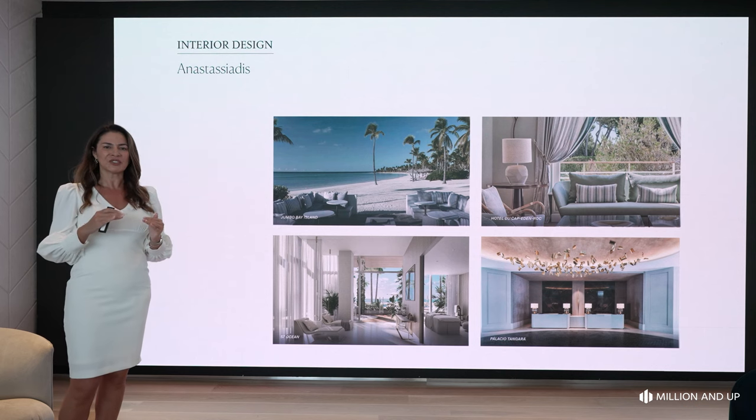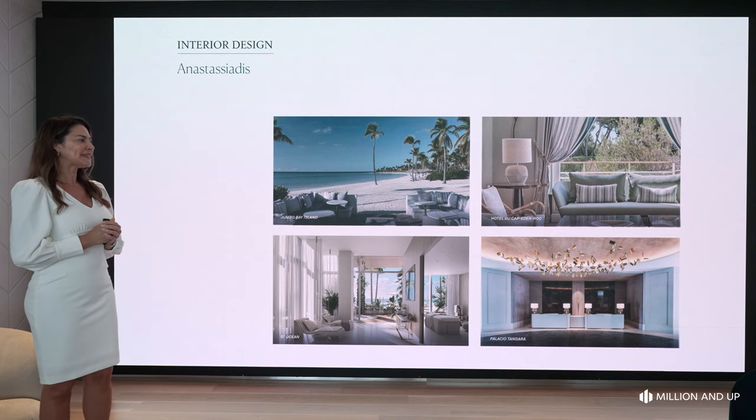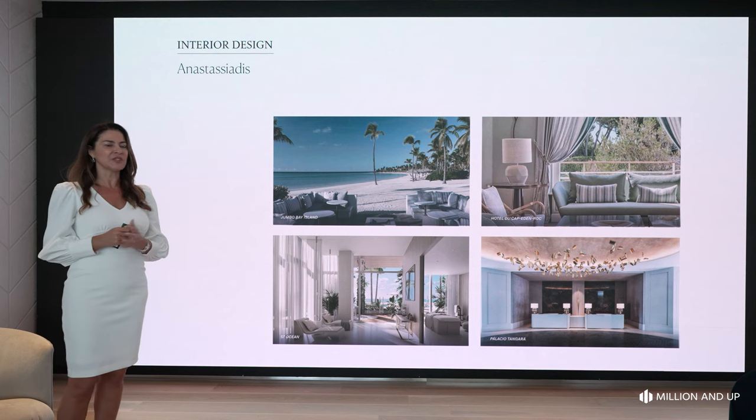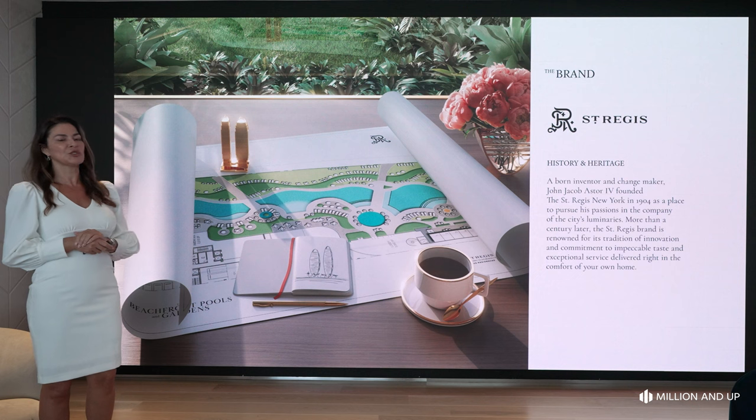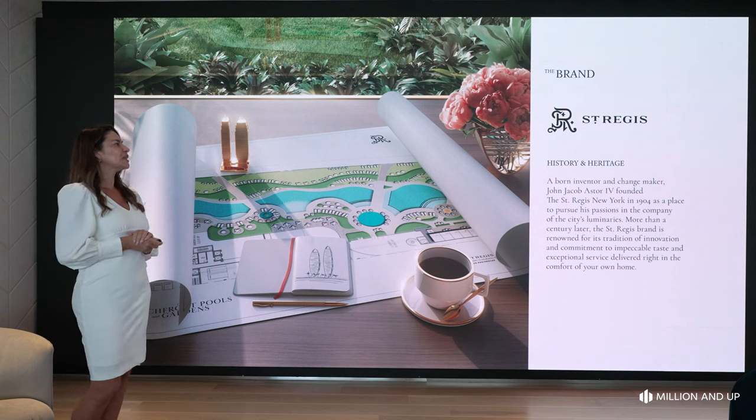The 6 levels of entertainment will be fully finished by Patricia Anastasiadis with beautiful Italian furniture. She's the designer of the Du Cap in Cap d'Antibes, close to Saint-Tropez. She did the 57 Ocean here in Miami Beach.